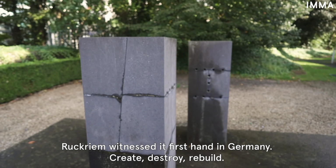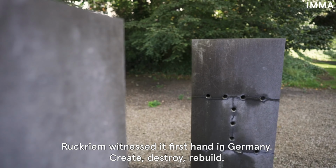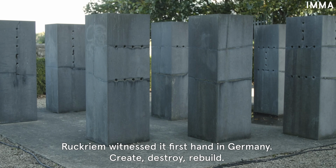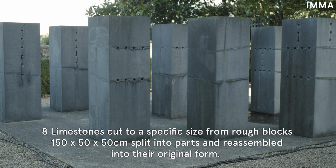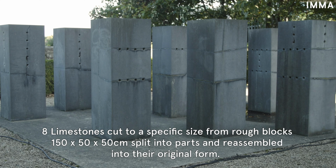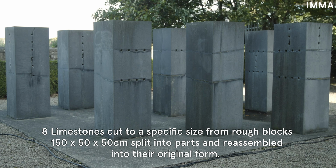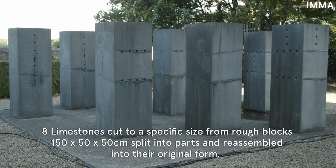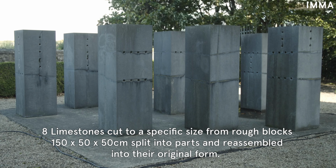Rückriem witnessed it firsthand in Germany. Create, destroy, rebuild. Ulrich Rückriem entitles this piece, 8 limestones cut to a specific size from rough blocks, 150 by 50 by 50 centimeters, split into parts and reassembled into their original form.